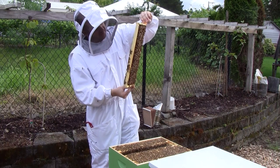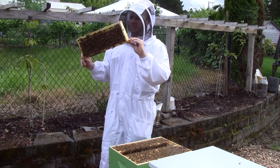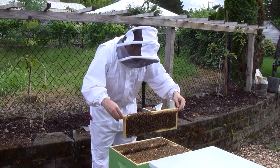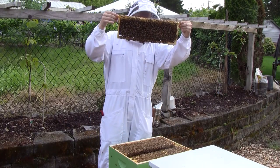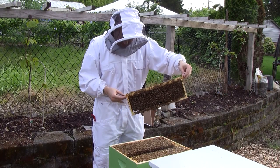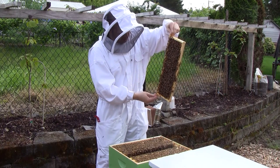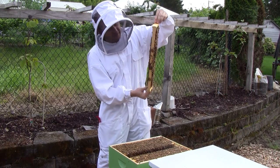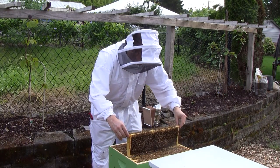Most of the honey's up towards the top now. I don't see a whole lot of honey down here, but I saw plenty in the upper boxes. Got a lot of pollen in this frame. There's a bee on the inside of my pan, in my way. Alright, there we go. This is mostly pollen. So I think these last four frames were probably nothing but pollen.